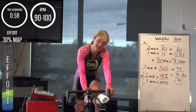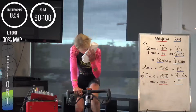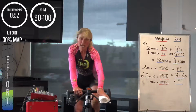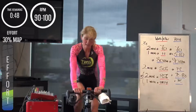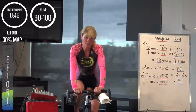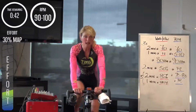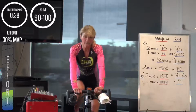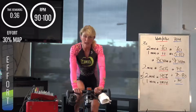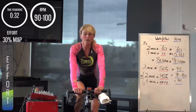Easy, easy, easy. Imagine you made it over the crest into a downhill. Recover, recover. You're with your little group on a downhill, getting to use the grade to give you some extra recovery. Think to yourself, recover, recover.